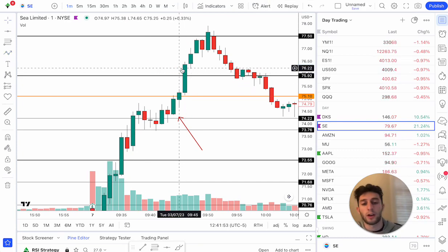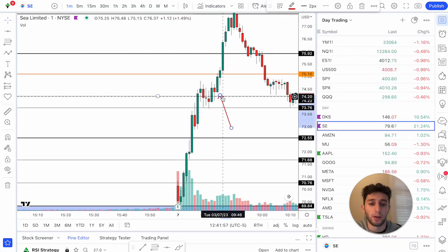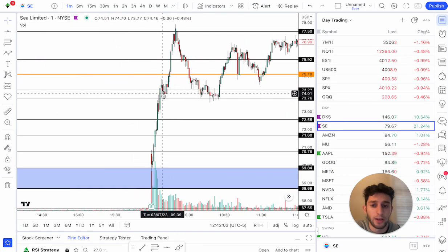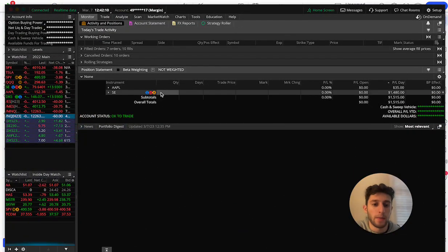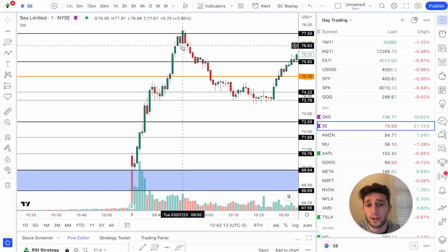Just want to take a quick scalp. It did keep going and hit my higher levels up here, but it was just a scalp. I wanted to get in and out very quickly. It didn't cost a lot of time. It was a very, very quick trade. And like I said, quick $500 in the first round. About 20 minutes of the market being open.